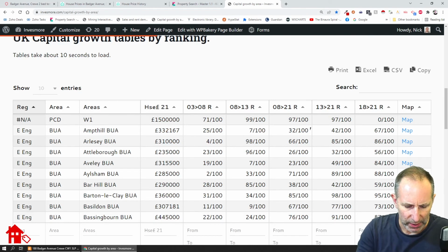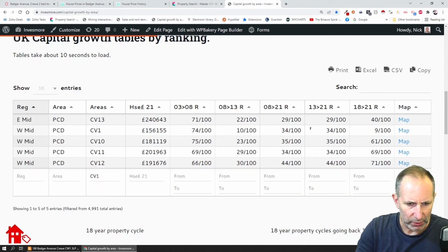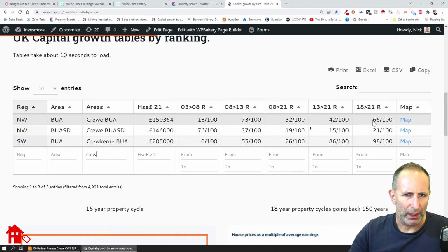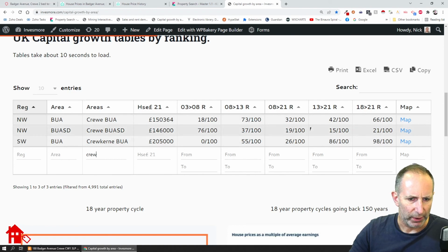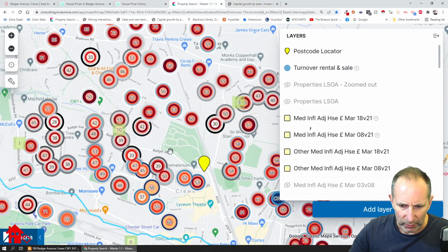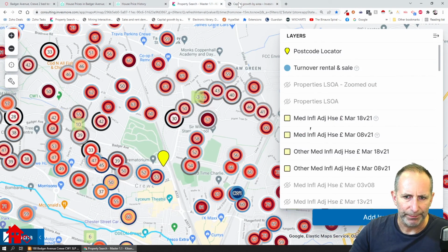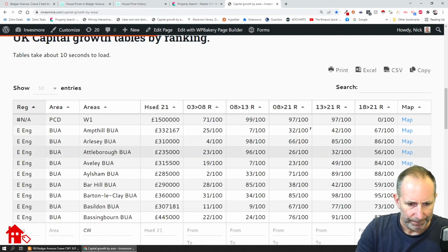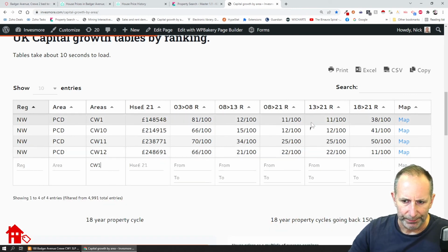So if I look at CV1, I think it is, which is Crewe, let's just see what Crewe is doing. Yeah, so overall, when you look at Crewe as a town, it's one of the top performers for capital growth recently. And interestingly, the last time around, well, actually, you know what? It's not granular enough. Let me get the granular one because this helps. And it was CW1. Okay, CW1. And what's going on here?